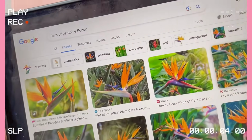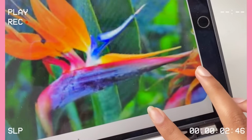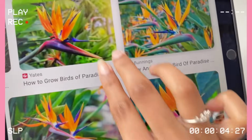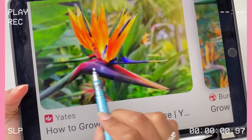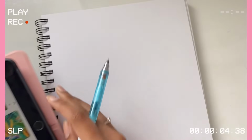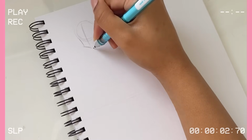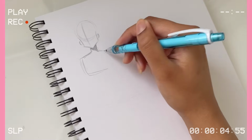So our very first victim, flower, is called the bird of paradise flower. And this flower is so unique because I think the reason it got its name is because it kind of looks like it has a beak and hence looks like it's a bird, which is honestly something I would never ever expect to see. Like a flower named bird, that's pretty crazy.